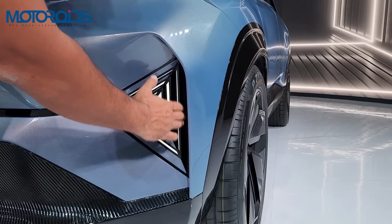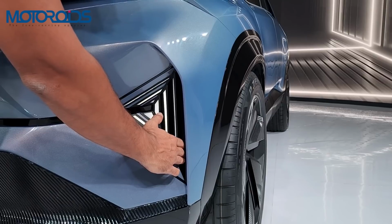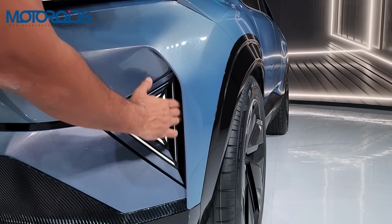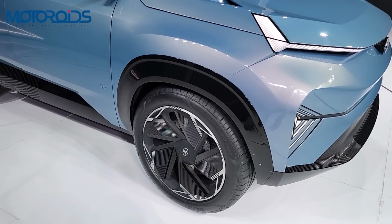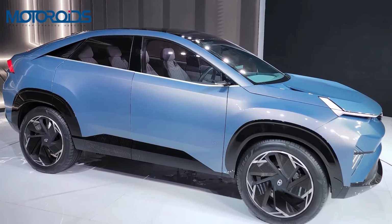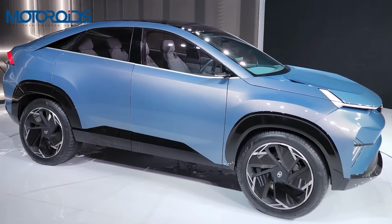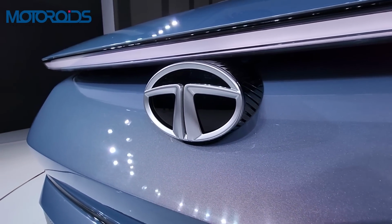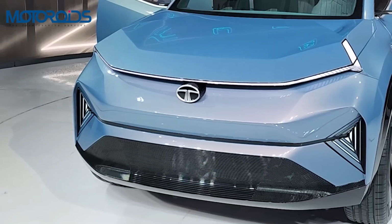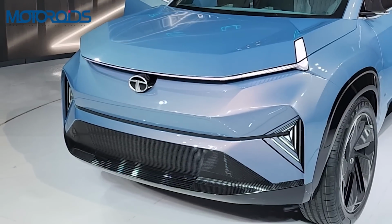Both headlights are flanked by air curtains for better aero and to reduce air turbulence around the aerodynamically designed beautiful wheels. The wheels on the show car are a massive 20 inches but will be smaller on the production car, although Tata is claiming that almost 95% of the car will be kept as it is for the production version. The Tata logo protrudes out in a 3D fashion both up front and at the rear. The bumper also gets a high-tech glossy black ribbed design which looks very futuristic.